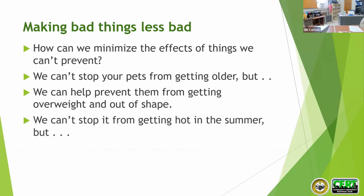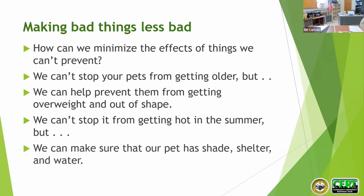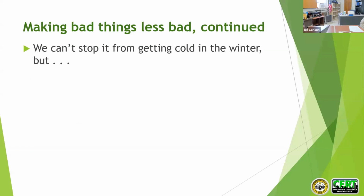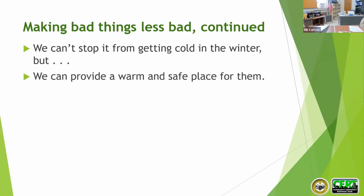We can't stop it from getting hot in the summer, but we can make sure that our pet always has shade and shelter and water when it is hot. We can't stop it from getting cold in the winter, although we'd like to, but we can make sure that our pets have a warm and safe place to keep them out of the effects of the cold.